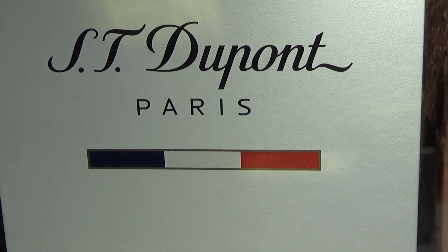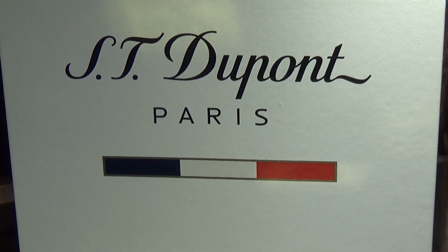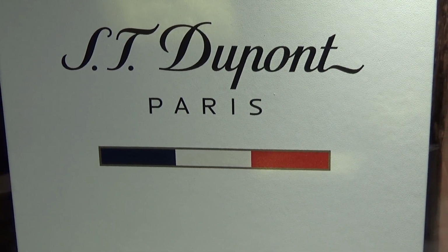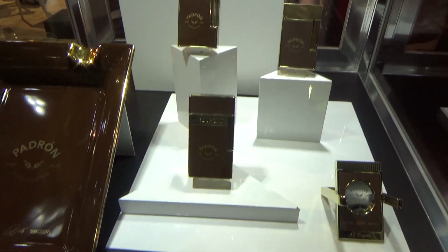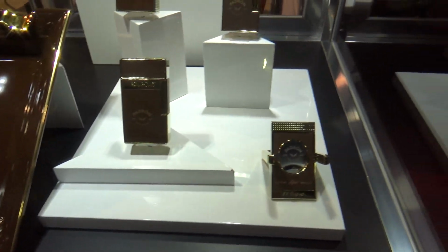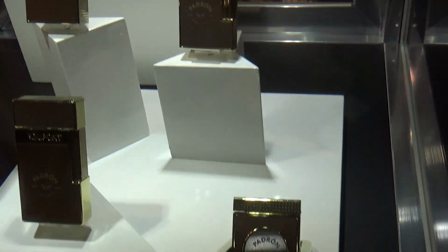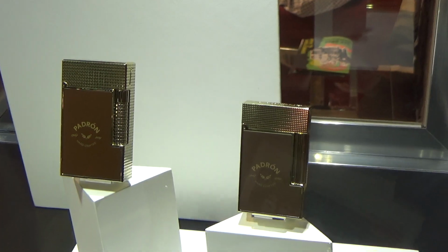Engaged in a little walkabout action at TPE 2025. Couldn't help but notice the ST Dupont booth that is laden with all sorts of blingity bling. And by that I mean some beautifully enhanced lighters, cutters, ashtrays.